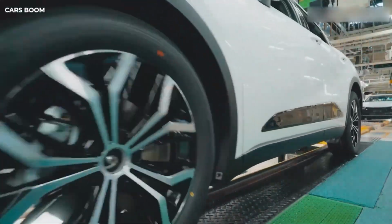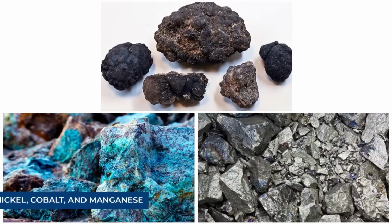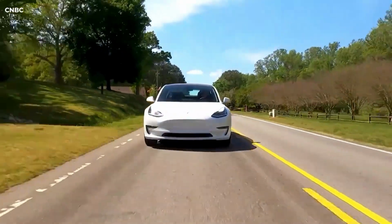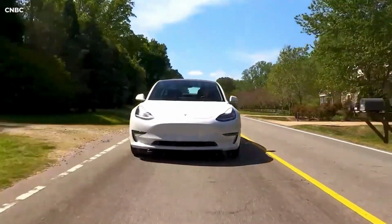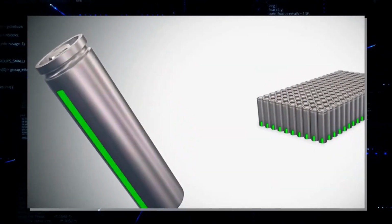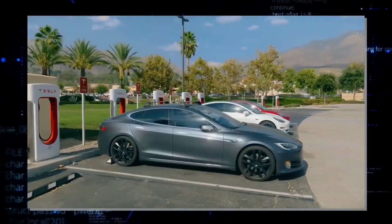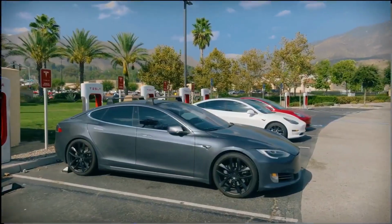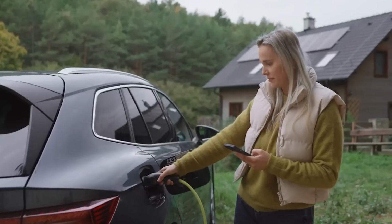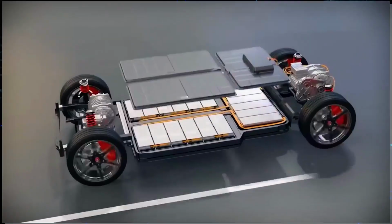Most electric cars today use lithium-ion batteries made with materials like nickel, cobalt, and manganese. These metals allow batteries to store more energy, which increases the driving range of EVs. But they also come with serious drawbacks. The first is cost. Nickel and cobalt are expensive to mine and refine, which drives up battery prices. This is one of the reasons why electric vehicles are still more expensive than gas-powered cars.